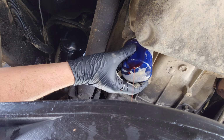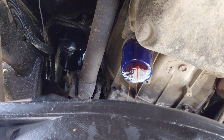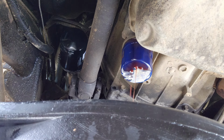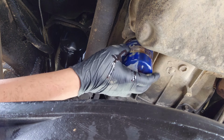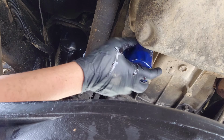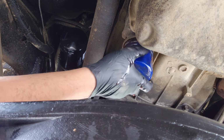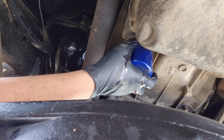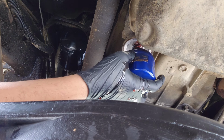I'm good with that. You'd think OEMs would want to put more of these on, just for longevity's sake. I know they used to in Saturns, back when the SL1, SL2, wasn't that right? SL1, SL2 Saturns used to have these. Or not these, but they had an external spin-on filter. I don't know why they don't do it more often. Nowadays, you can't even check your own ATF. You have to have a special calibrated dipstick from the dealership.